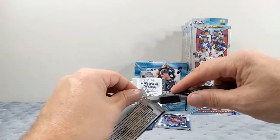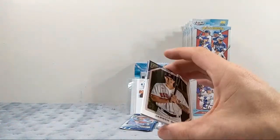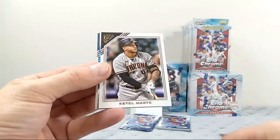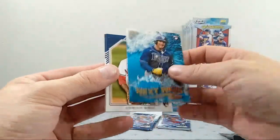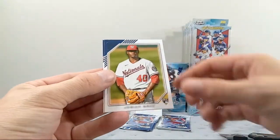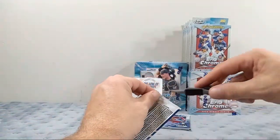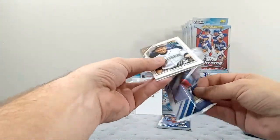All right, so now you get a little kind of worried. You got three packs and supposed to get two autos. I like when they hold off on it, but now we got to make sure we get them. We got Jarren Duran for the Red Sox, rookie. Ketel Marte. Looks like a Wander Franco next wave. Josiah Gray, Dansby Swanson. All right, so we should still have two autos here. If I'm not mistaken, we didn't hit any autos yet. We just hit the image variation.